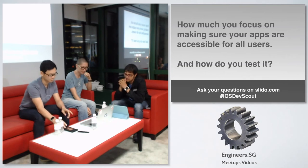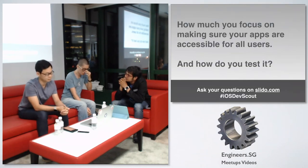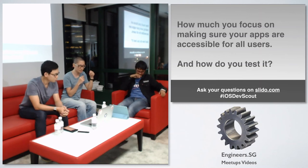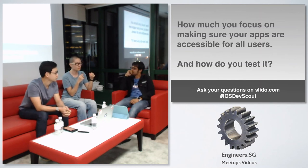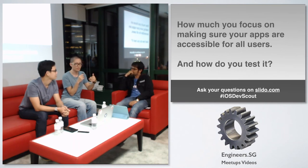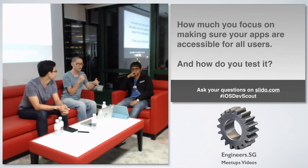So when you make apps, how much do you focus on making it accessible for all types of users? And most importantly, how do you test it? I think most of our accessibility focus is on language now. Almost all of our apps are at least localized for 5-6 languages. In terms of voiceover accessibility, not so much, except for Elk, which the recent update really made very accessible. We have users who are visually handicapped, and they feedback that it's working out very well. So mainly right now it's localization, followed by voiceover.